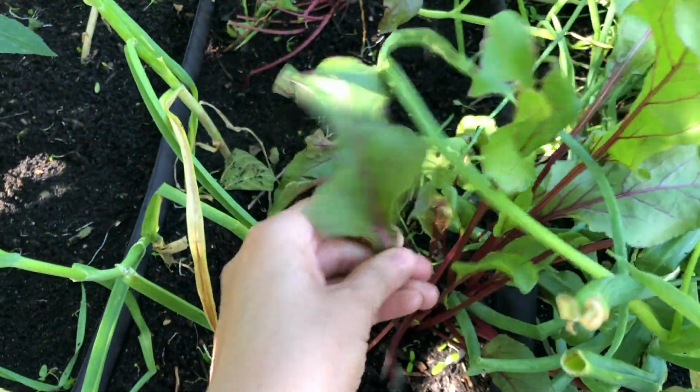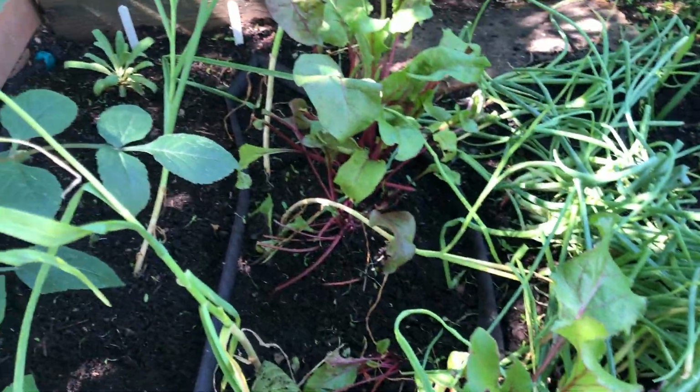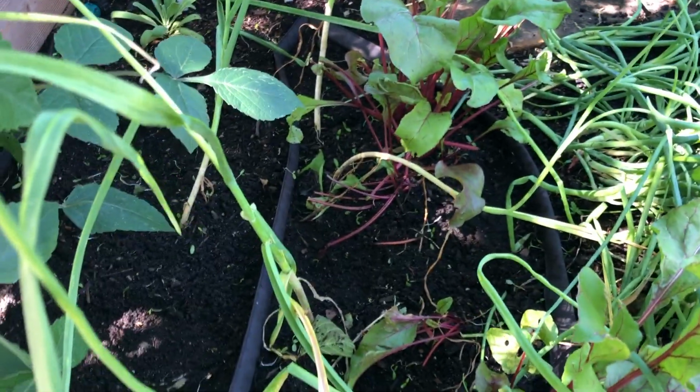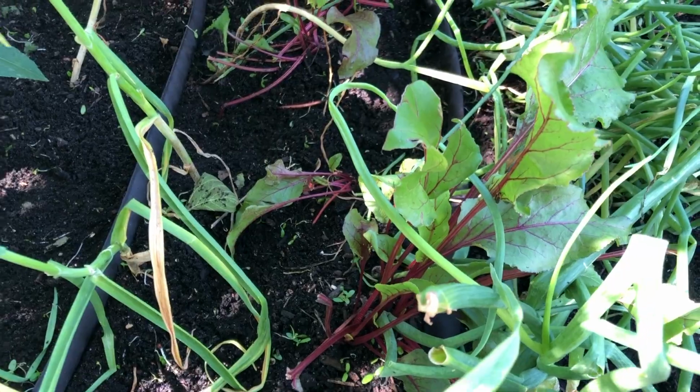And the only way you can really treat it is by plucking it off and throwing it away in your compost heap or wherever you can. Or not, actually, no, not your compost heap. Sorry, you don't want to put it in your compost heap because then they will just spread to the soil of your compost. So you just want to burn it or get rid of it altogether.